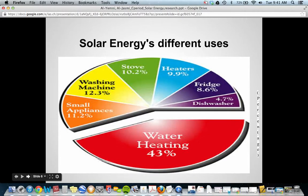Solar energy's different uses. It is used in water heating. As you can see, it's the most used one, and washing machines and heaters and everything else. As you know, not most of you know, but in Savoy here, on top of the building, there are solar panels, which are used in heating the water.